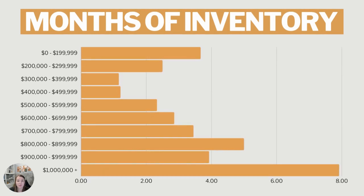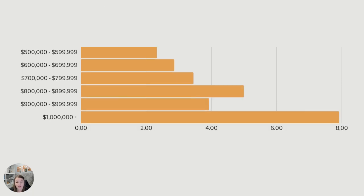Months of inventory: to see a balanced market, you want to see it at around 3 to 4 months of inventory. Anything higher than 4 is going to be a buyer's market, and anything lower is going to be a seller's market. Look at that popular range between $300,000 and $500,000. It is at about one month of inventory. That's really low inventory, so you are seeing competitive offers and quick sales within that range.